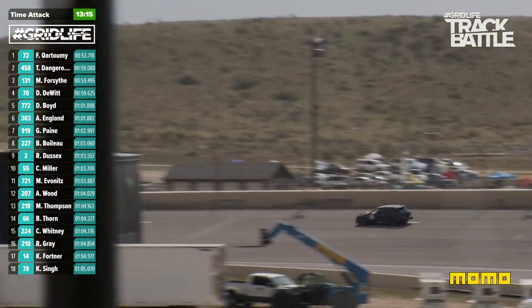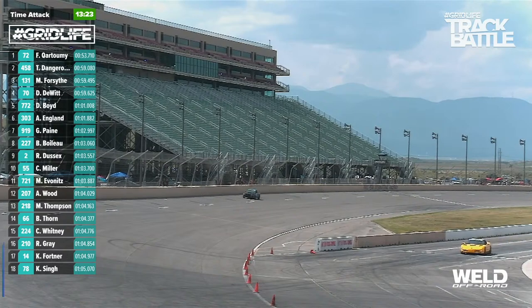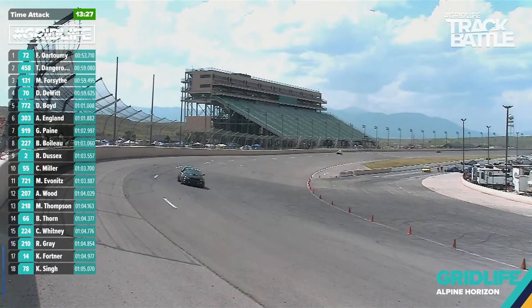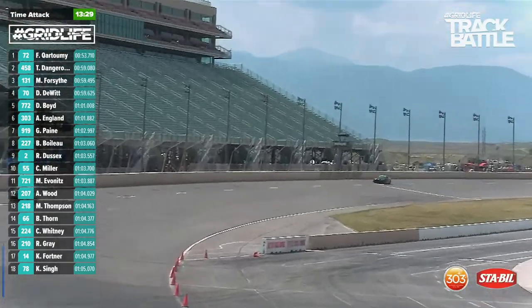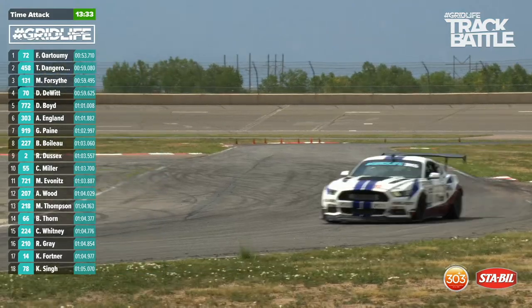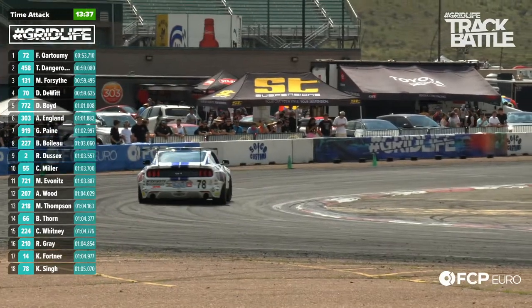That transition from what they call the apron, the inside edge of the oval, up onto the banking can be pretty rough. But across the line for the 207, and no improvement. That was a 106.3, his best a 104.0, at least in this session. His best of the day is a 103.972.